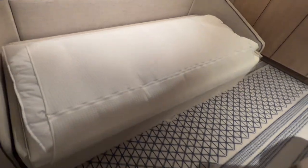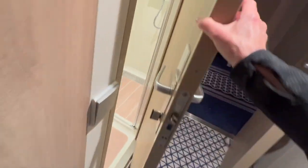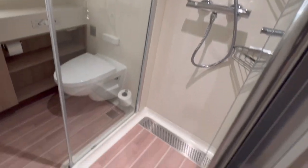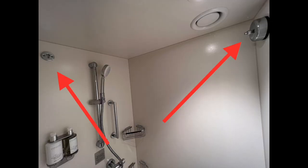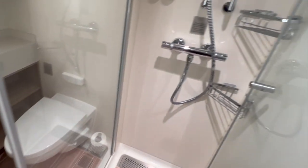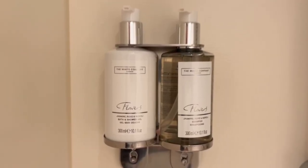As we head into the bathroom, you will love the beautiful wooden floor located in there with a nice shower door. There is a removable nozzle for those who might have mobility issues, with a retractable clothesline in the shower. There's plenty of shelf space and towel racks for your use. Products are provided by White Company Goods with a pump bottle of hand wash by the sink and pump bottles of shampoo and body wash in the shower.